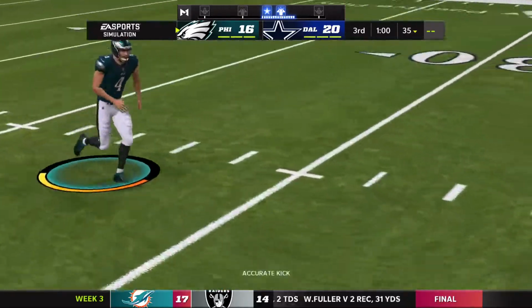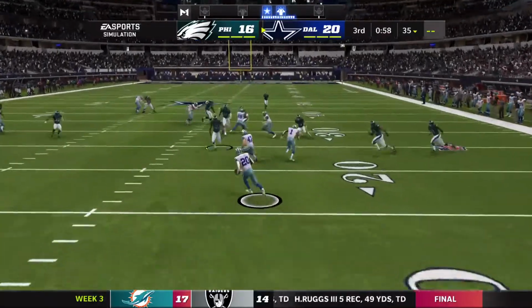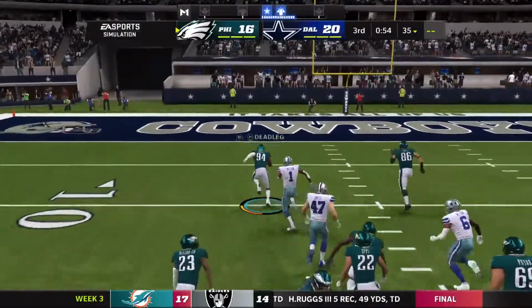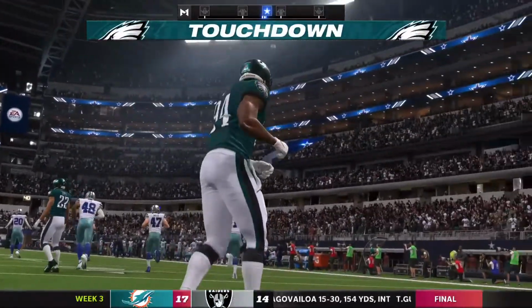So with the missed PAT in his rearview mirror, he goes back out to kick this one off. Now Pollard. Now a hit and a loose football. And the Eagles have recovered. And he's into the end zone. It's a fumble return and an Eagle touchdown.